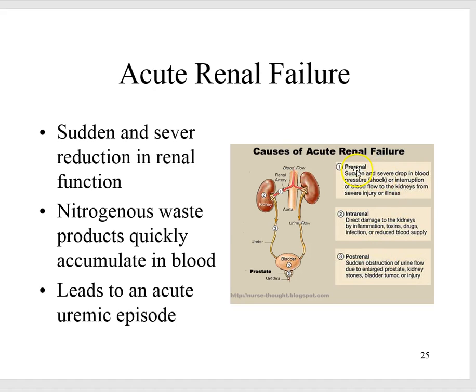Prerenal is a sudden and severe drop in blood pressure or interruption of blood flow to the kidneys from severe injury or illness, and you can get this from hypertension or hypovolemia. Intrarenal is direct damage to the kidneys, and it can be ischemic, which decreases the perfusion, or nephrotoxic. Some drugs that can cause nephrotoxicity are the antibiotic class aminoglycosides.